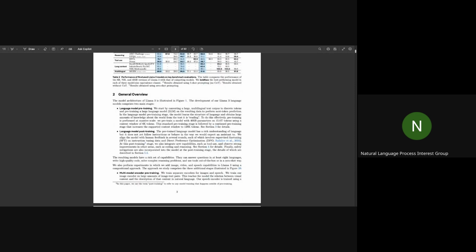So let's talk about the general overview, which discusses the model pre-training and post-training. Right now, the way these language models are trained is that the first step is model pre-training, where the model is given a whole lot of tokens that it's supposed to train on. For example, the 405 billion parameter model gets trained on 15.6 trillion tokens. So the first phase of the model training is this pre-training, where the model gets to see a lot of data.